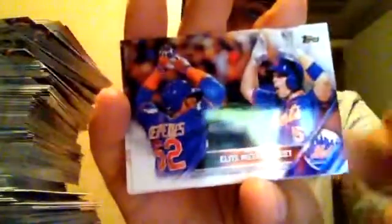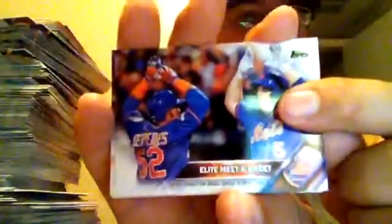Sean Armstrong, Angels, Tony Watson, Brandon Barnes, Jumbo Diaz, Carlos Perez, Adeiny Echeverria, Elite Meet and Greet, Johnny Giavotella, Colton Wong. We got Joe Smith, Nate Jones, and Jordy Mercer. All right, box number 2.